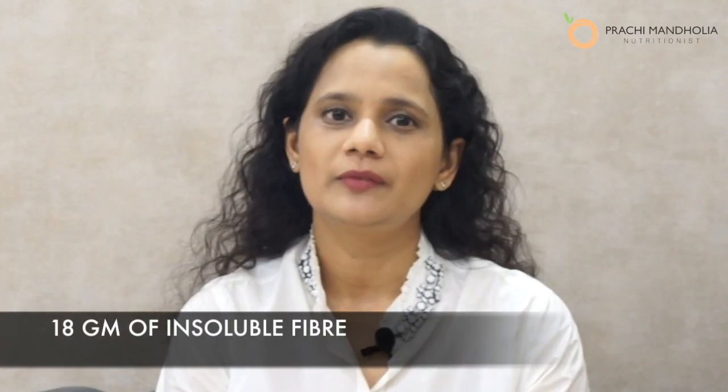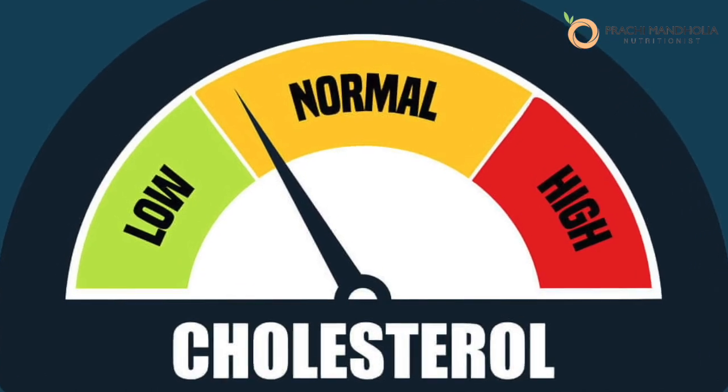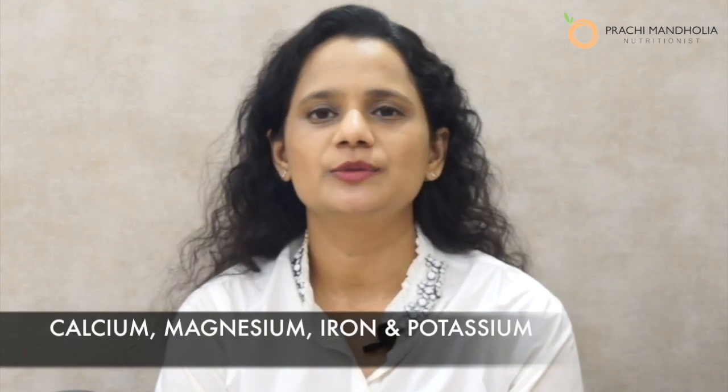This also comes along with 18 grams of insoluble fiber, which can help you in constipation. So, many of you would think chana causes gas, but Sattu powder actually removes gas from the system. It has a low glycemic index and is rich in zinc, so it's very good for people with diabetes. It helps to lower cholesterol and manage high blood pressure too. It is a good source of calcium, magnesium, iron and potassium too.